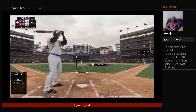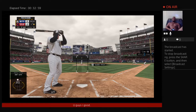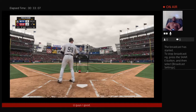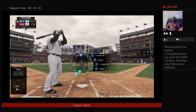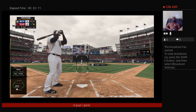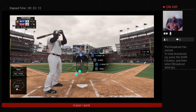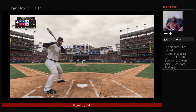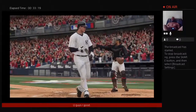Swing and a miss. Blew it right by him at 96. It's a ball and a strike. That thing's coming in there hot. 96 miles an hour. Foul right at the plate. The count moves now to 1-2. Got him swinging, and that will end the inning.